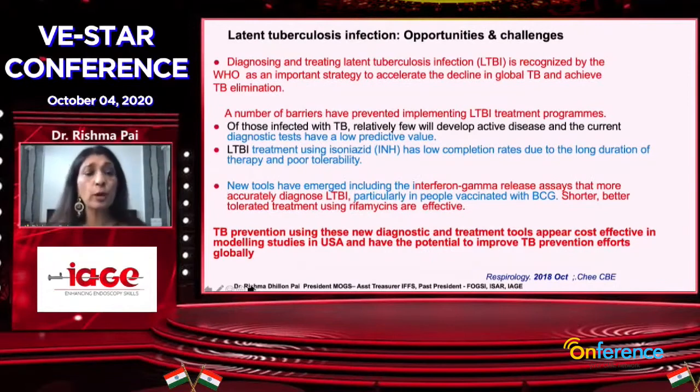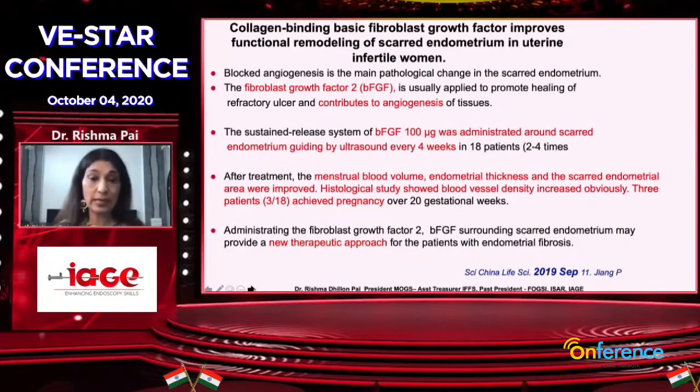One huge opportunity, and the World Health Organization has underlined this, is to pick up latent tuberculosis by some good tests such as interferon gamma release assays. Maybe those will be helpful in early diagnosis. Treatment options with shorter, better treatment protocols using rifampicin rather than INH may be better. If we diagnose early, we treat early, we can prevent this massive irreversible damage that happens.